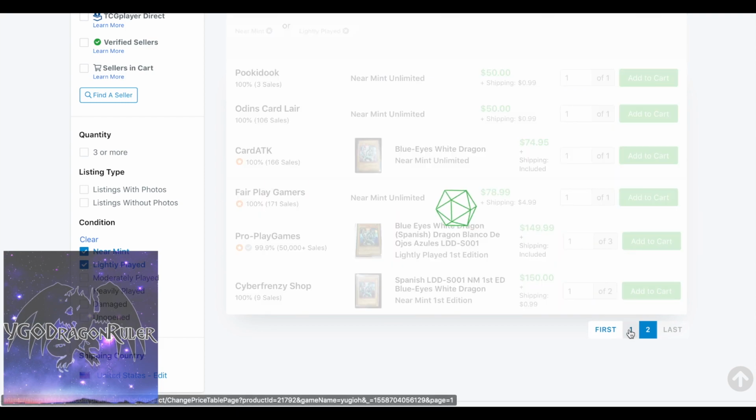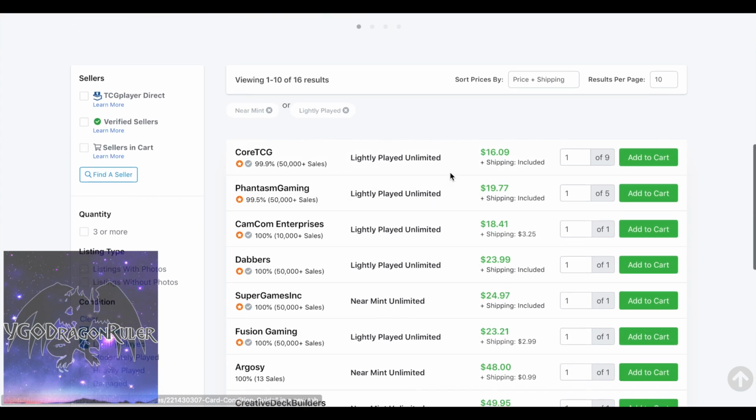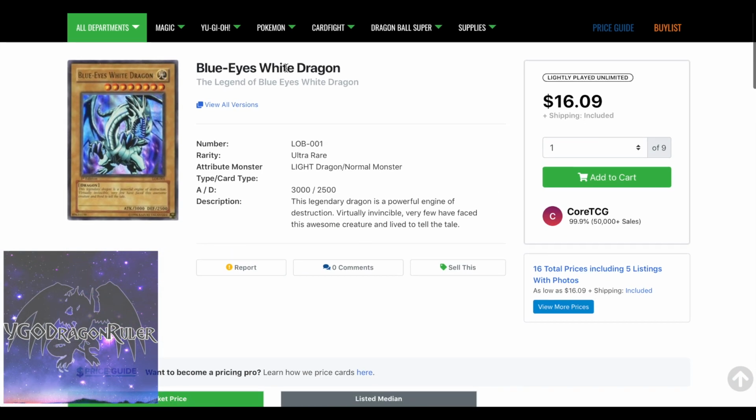Wow. The Blue Eyes market, guys. You gotta love it. Look at this. There's 1, 2, 3, 4, and then shoots to 25, shoots to 50. Do with that what you will.